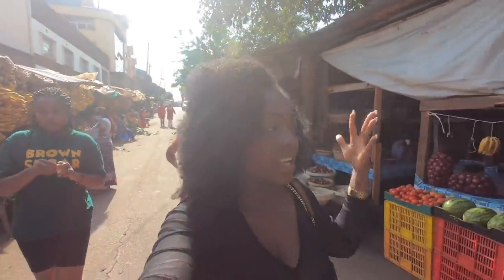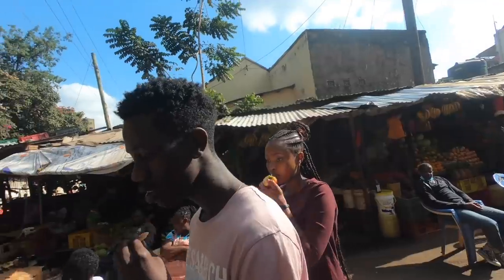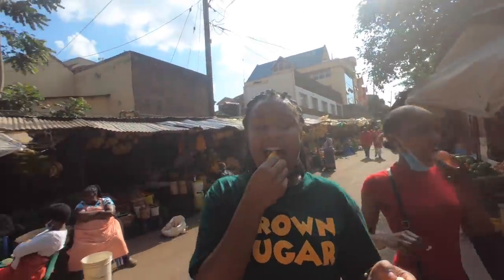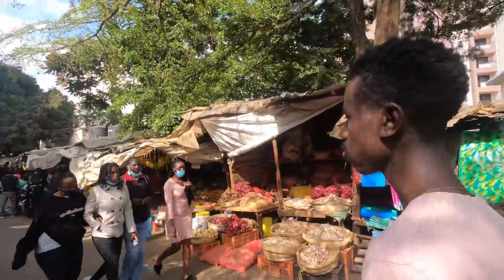Like this area we are in, it's more of fruits and vegetables, and as you can see, they are enjoying their apples. The whole entire space is for fruits and vegetables.